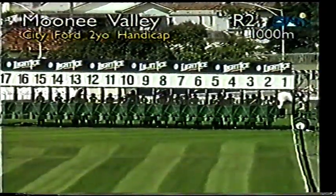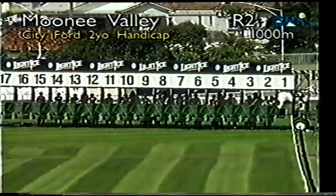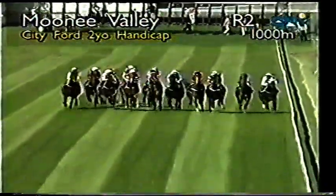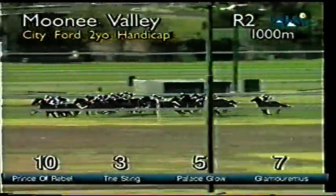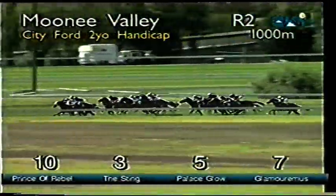Race 5 is the first. They're off and running. The Stings bounced away quite nicely over near the inside, and Prince of Rebels bounced away quickly, and also showing some pace just off them now, Palace Glow. Glamourimus is pushing through in the centre now, and driving right up along the inside now is Abrazar. Abrazar got up on the inside with Glamourimus from Prince of Jewels, a length and a half. Elderhood fourth, further back then Taj.